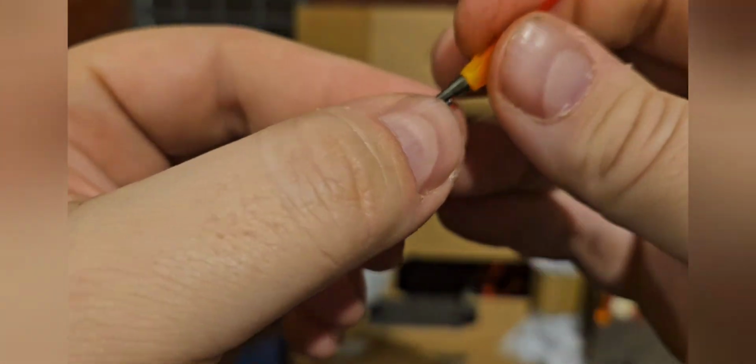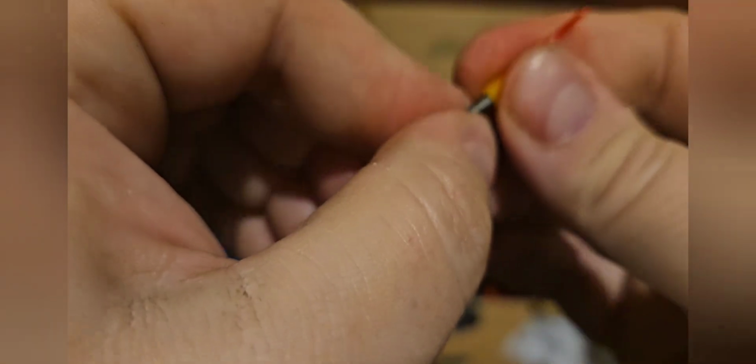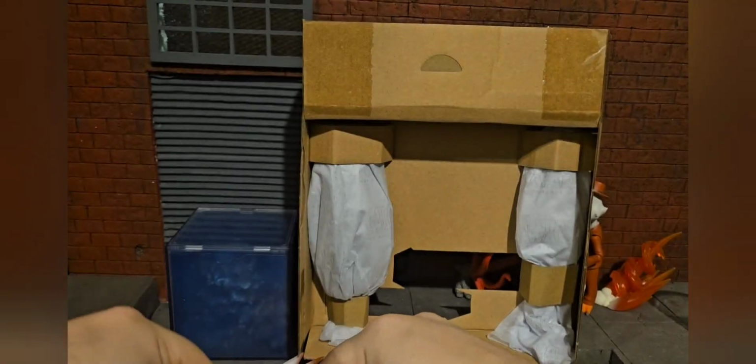So you could probably figure out what's in part number 3 of the bag. It is the other blaster and the other blast effect. Exact same sculpt as the other one. This blast effect seems like it's a little bit more difficult to get on this blaster. But with a little bit of work, you can make it happen. So I'm going to pull that one off for now.